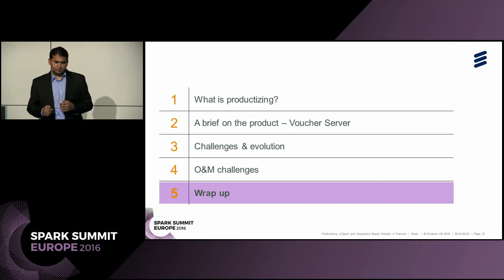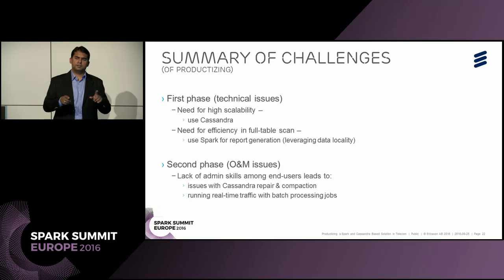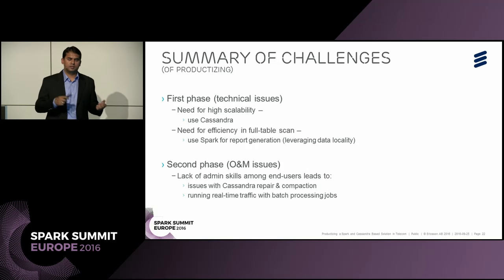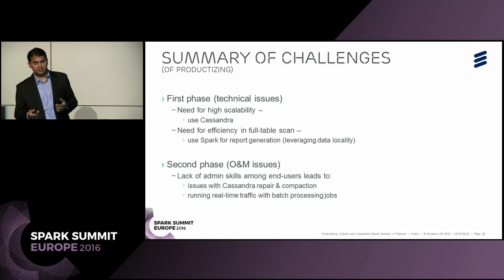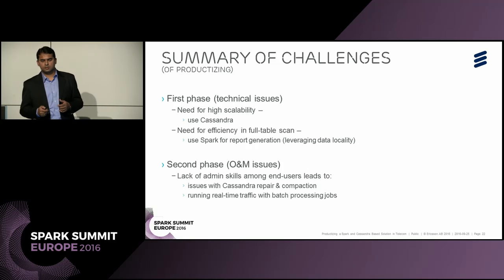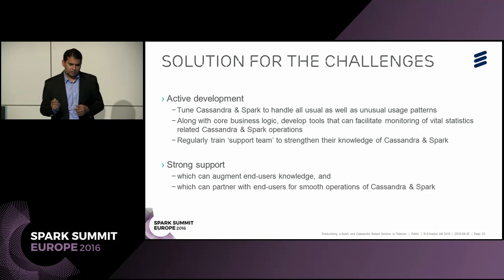Now moving to the wrap up. If you summarize all the things which we discussed: the first phase, technical issues. Here we say that for high scalability, use Cassandra. For full table scans, use Spark, which leverages data locality. And in the second phase, we say that the lack of admin skills among the end users leads to some of the problems. That's repair, compaction, and running real-time traffic along with batch processing jobs.